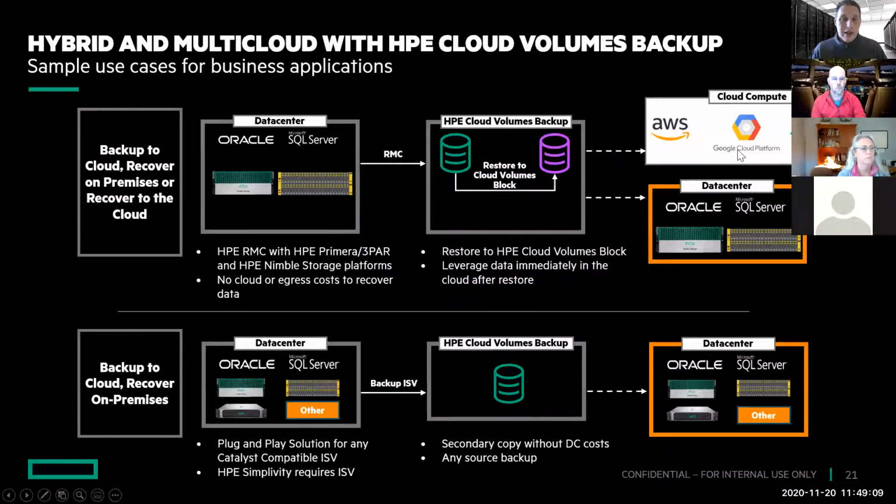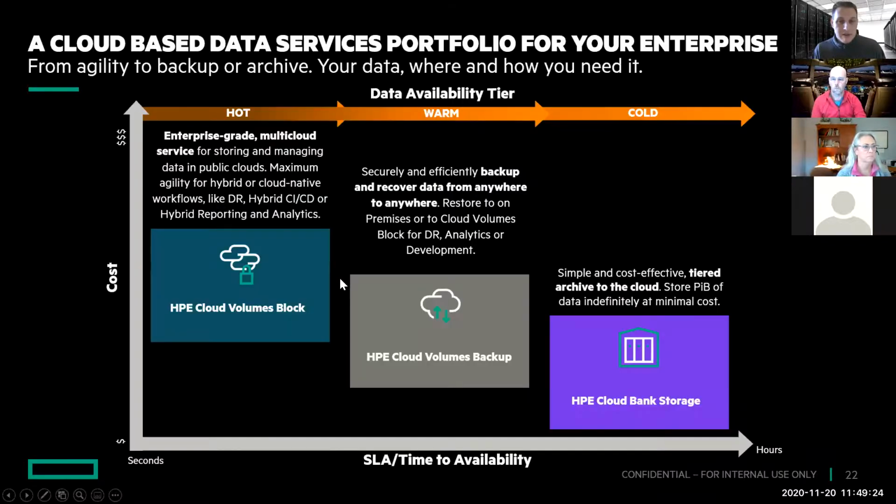I can run test dev against it. I can do a little restore. I can use that as a migration path to move a data set into the cloud. And then I can do the same thing the other direction, right? Or I can also restore this to another data center in the case of DR, or back to the original data center.